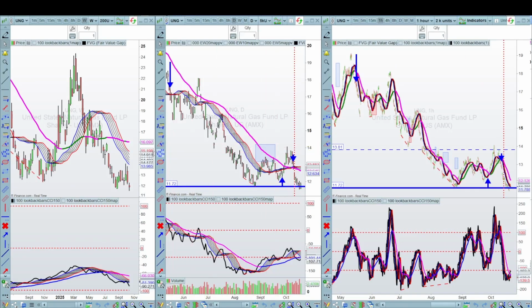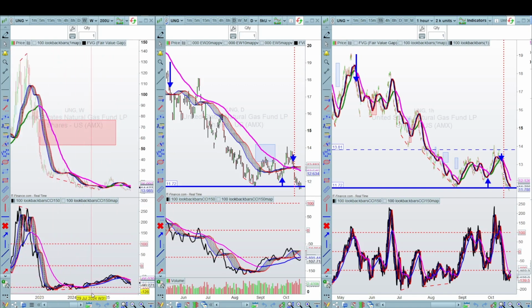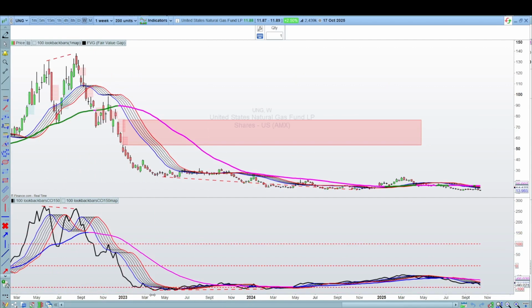So for UNG on the weekly, price is below the moving average, bearish momentum there. CCI likewise, so bearish momentum. Now we did have a bullish divergence back here, longer term, starting back in start of 2023 and finished, or actually kept going since then.